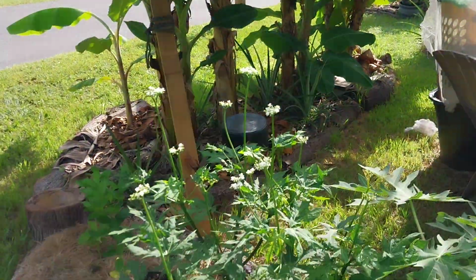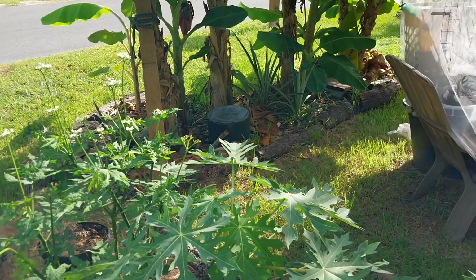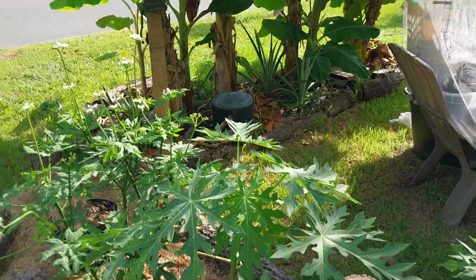Look at those big black, I don't know what they are. They've been flying all around out here for a while. They're big and loud, scary looking, like great big beetles.